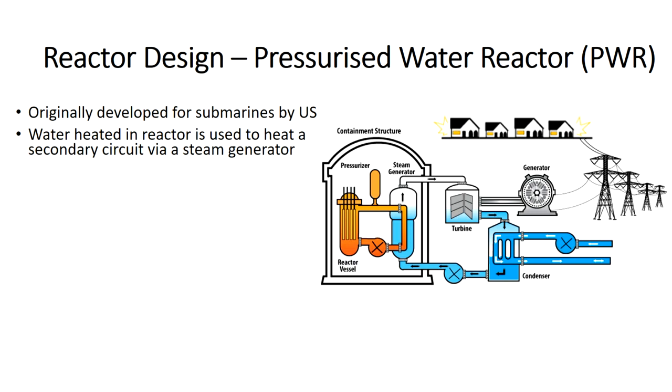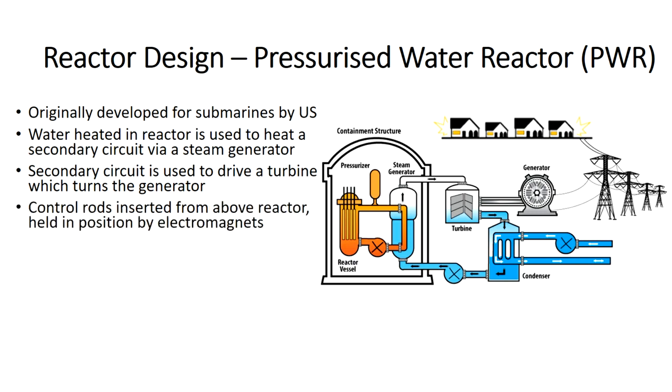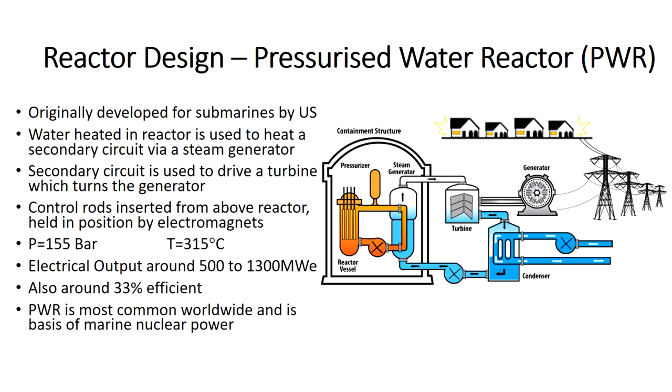This was originally designed for submarines, because most of the submarines in the US were run by nuclear power because of the high density of power. The water heated in the reactor is used to heat a secondary circuit via a steam generator. That secondary circuit is used to run the turbine, like earlier. You can go up to pressures of 155 bar and 315 Celsius, which is higher, with a similar size of generation. They are also about 33% efficient. Pressurized water reactors are the most common worldwide, and this is used mainly for marine power.